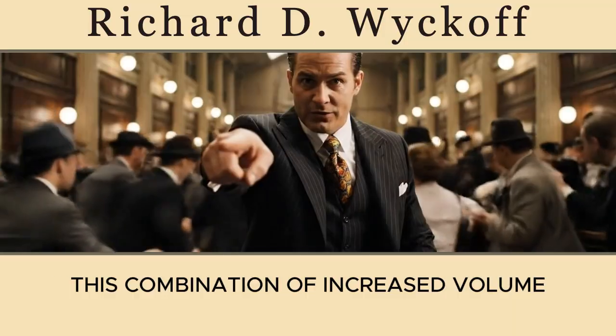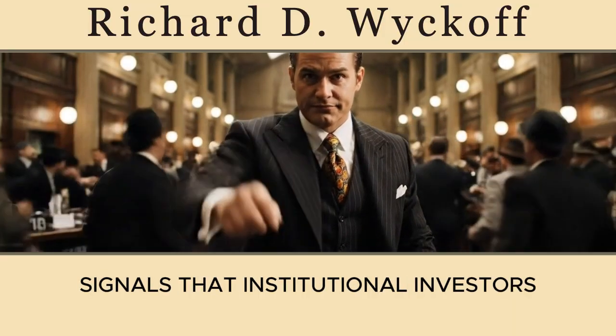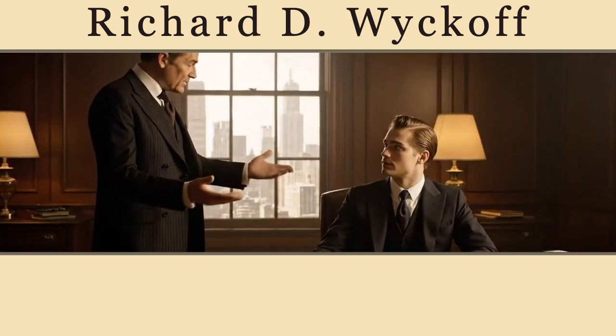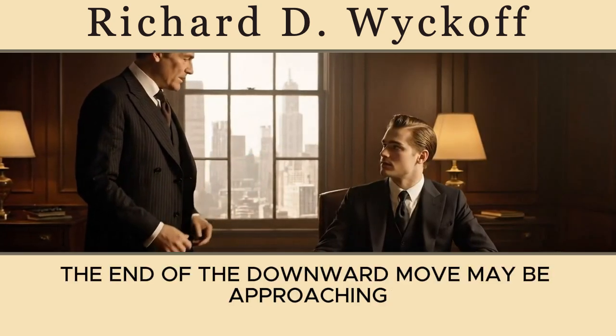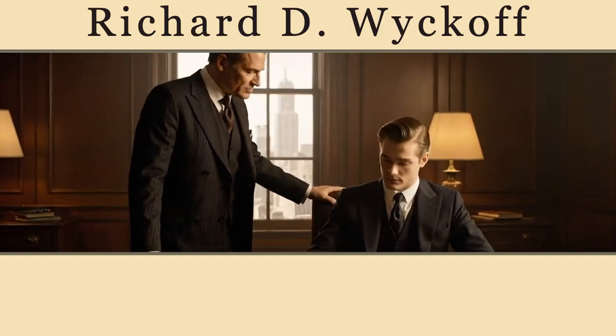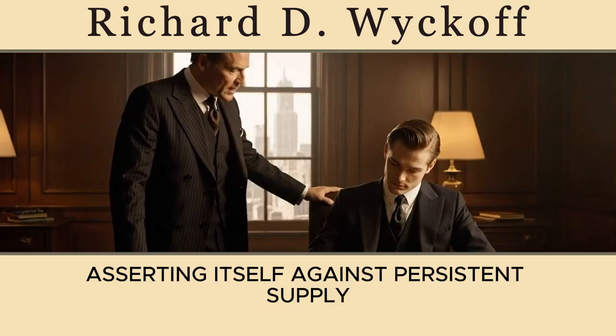This combination of increased volume on a slowing decline signals that institutional investors are beginning to absorb shares from panicking sellers, indicating that the end of the downward move may be approaching. It is a subtle but powerful shift, highlighting the early stages of demand asserting itself against persistent supply.